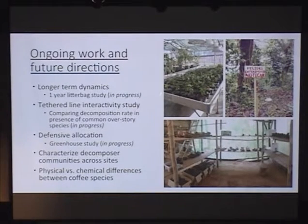This picture up here is at the Mataia Botanical Gardens here. I have some coffee seedlings, trying to control a few of these factors that cannot be controlled in the field, and looking at allocation of nitrogen either to defense or to growth under different conditions. And in the future, I also hope to characterize the decomposer communities across these sites and really parse apart the effect of the physical differences and the chemical differences of these species.